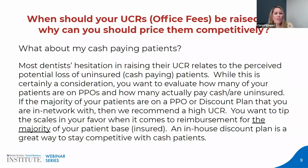A good way to work with those cash paying patients is to offer an in-house discount plan or an in-house membership plan. The difference is a discount plan is a straight discount off of your UCR. So you might say, we'll give a 20% discount off of our UCR or our office fee. A membership plan, if it's allowed in your state, is where they pay maybe $300 as an annual fee. And what they're going to get is some cleanings and exams, x-rays, and then a percentage off of any preventative that they might need.